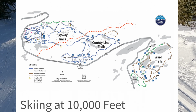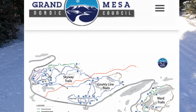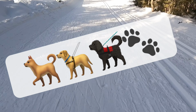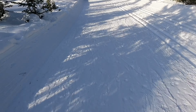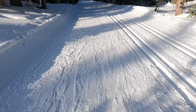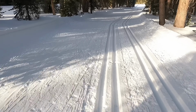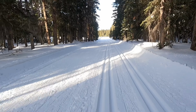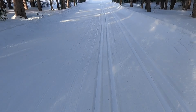I'm starting you guys out here at County Line Trailhead. This is one of 2 places that allow dogs on the trails, I do believe. The other one being Ward Lake, which is a bit lower in elevation than these two. From County Line today, I'm going to take you over to the more racer-specific area, the Skyway Trails. The distance between County Line, the dog-friendly trailhead, and the racer-friendly trailhead is maybe 4 miles.